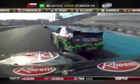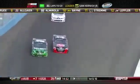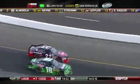While all this goes on, here we go. Down the front straightaway. Boyer's got a fender. Can he get half a car length? Now, side by side.